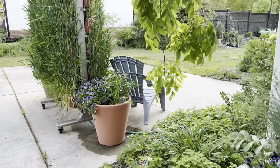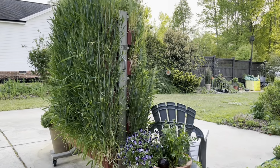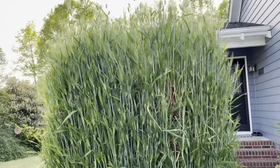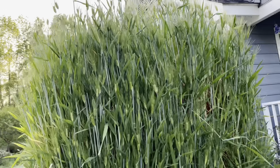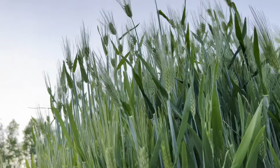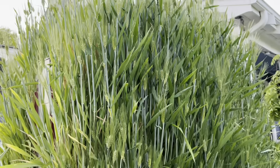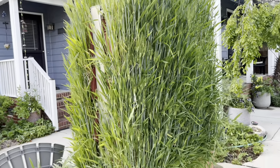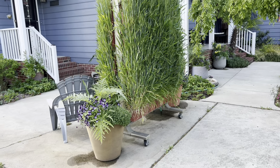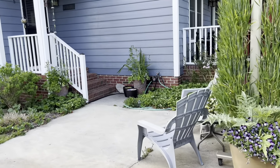And of course, my favorite thing in the whole yard is the barley wall. It's so epic. It's just the most amazing. Look at those beautiful seed heads. Oh my gosh. Yeah, I'm really pleased with how all the containers out here in the driveway bed look, and across the front. Everything is lush and tall.